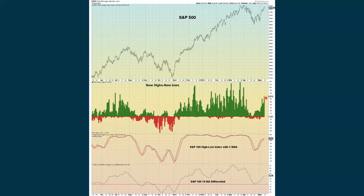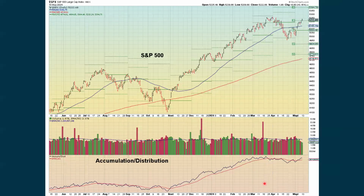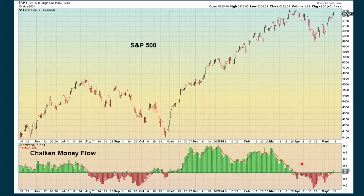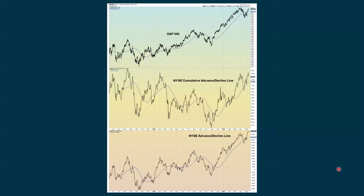With the open that we saw that was higher, that generated an awful lot of new highs. We're going up with the 5 period and the 10 period. We're positive with the advanced decline ratio. We actually flattened out to slightly decline with accumulation distribution, but we're still above the moving average. So that's still positive. We're still just barely positive here with the Chaikin money flow. The Chaikin oscillator is still looking positive.